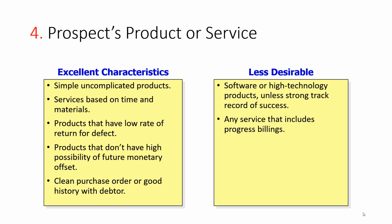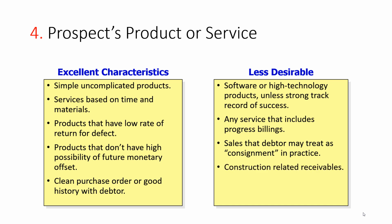An invoice factoring company wants to be sure that the title to goods is transferred cleanly from our client to the debtor. Consignment sales are typically not factorable because title does not transfer until the good is sold from the debtor's shelf. We've already spoken about construction factoring and third-party insurance receivables. Both are factorable by specialty factors that have experience in these industries.